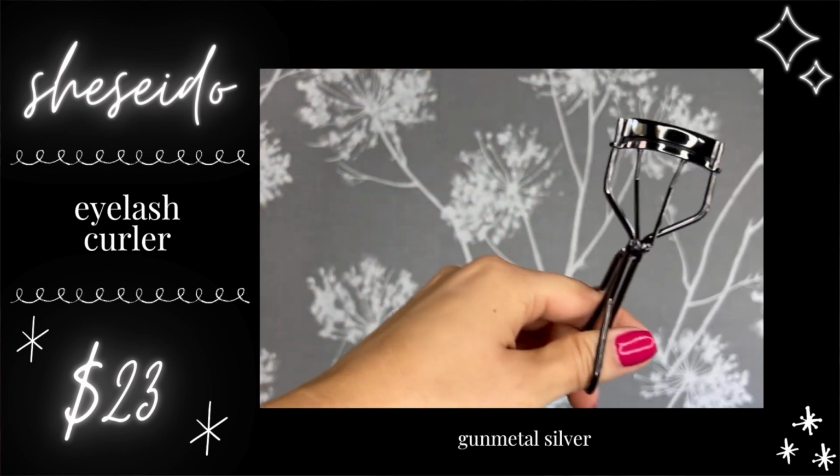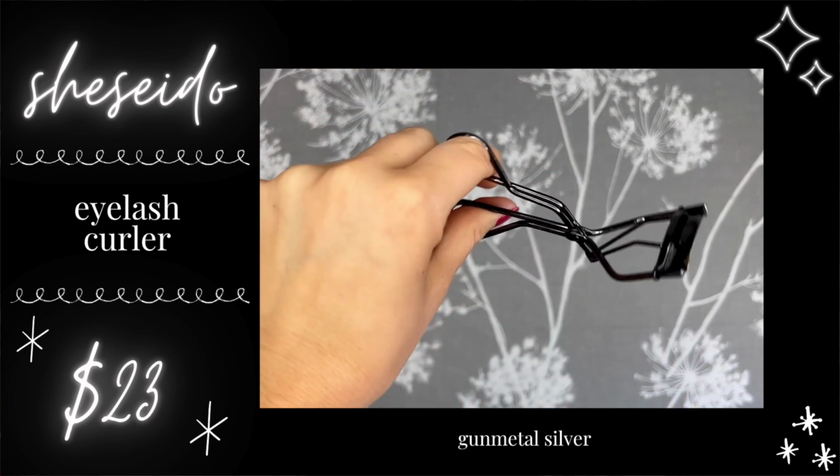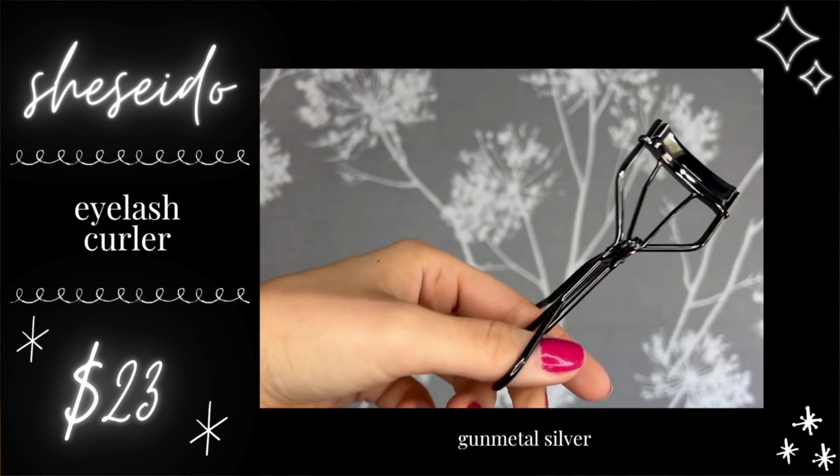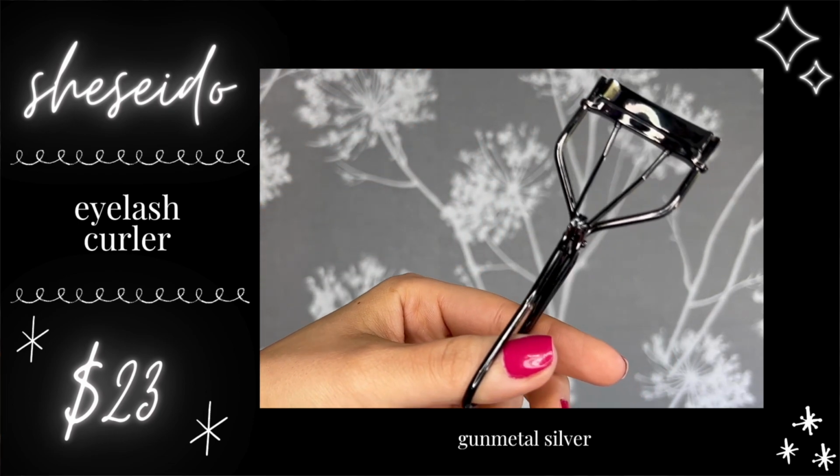I already have several lash curlers. One day I had some Ulta points that were burning a hole in my pocket, so I decided to go ahead and get it. It is 100% better. It is absolutely worth the money.